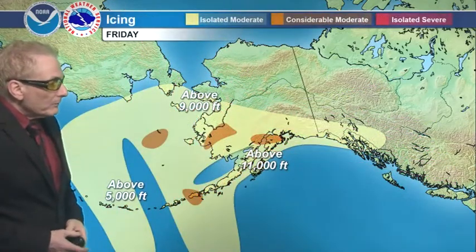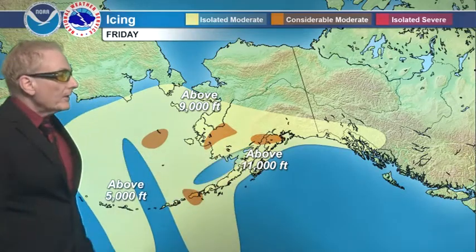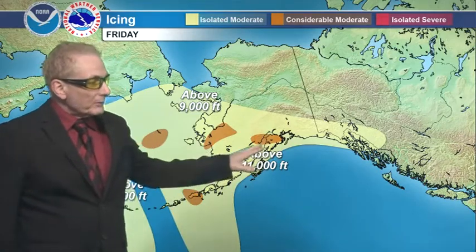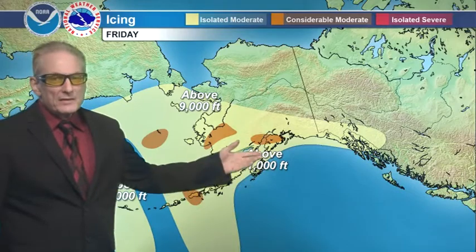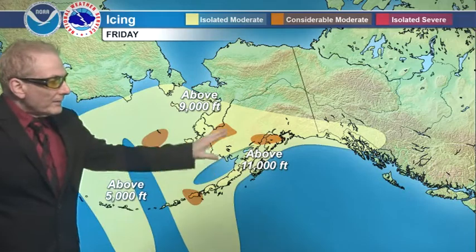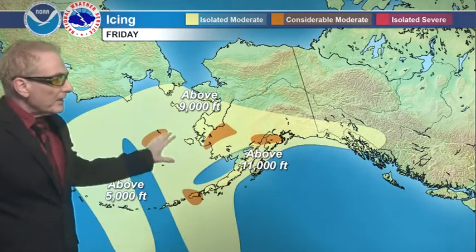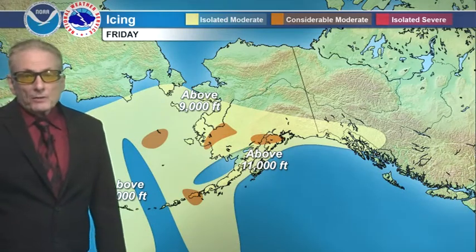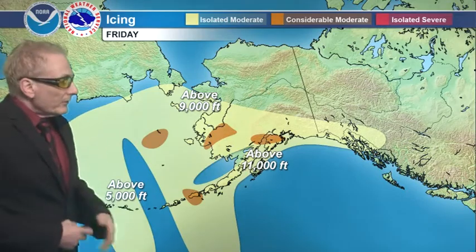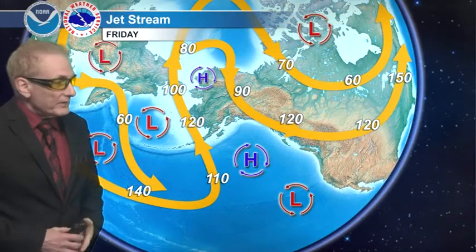And icing, a lot of moisture again has been coming up, kind of breaking up through this area here, but still enough to possibly produce moderate, considerable moderate rime icing here across Cook Inlet, especially early in the day, probably by later in the afternoon that'll be over. Some of that streaming into the northern Panhandle. Another patch out here over the southwest, maybe the Alaska Peninsula, seeing some considerable moderate, but areas of isolated moderate possible, especially early in the day here in the east and throughout the entire day back in the west here in the other shaded area. But it's pretty high up there, 9 to 11,000 feet and up.